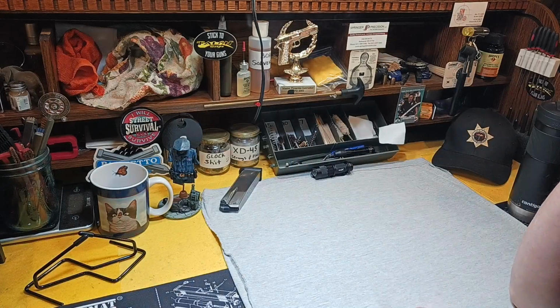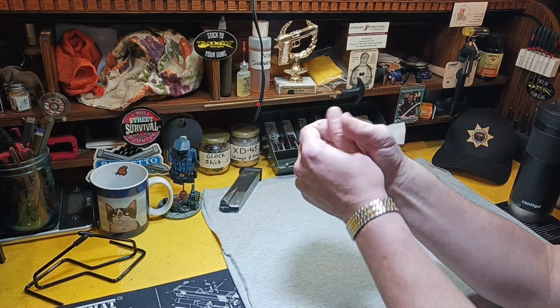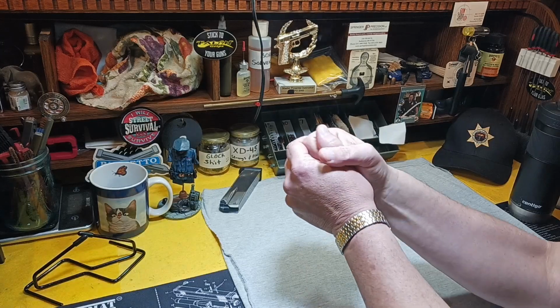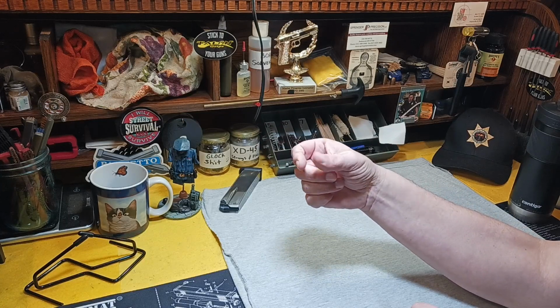As I mentioned before, it's not trigger pull that throws your shots off course. It's your grip strength, how much strength you're able to get on that grip. It's flinching and it's timing. That's what causes you to go off target. It's not your trigger pull.